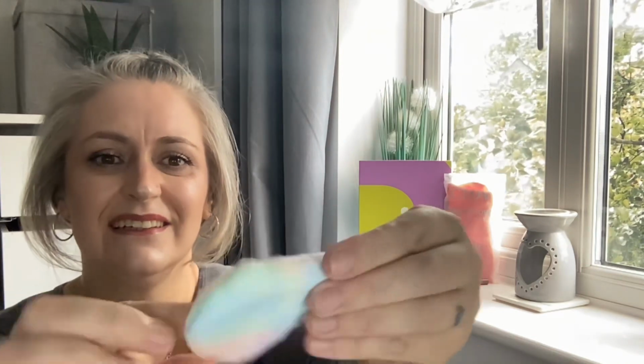The fourth product I've got in the box is this. So this is by the brand Spectrum, and this is a velvet powder puff. Okay, I got some powder puffs in another beauty box that I haven't actually even tried yet. I've been so lazy and I can't open it, and I've had to tear it open. Never mind.